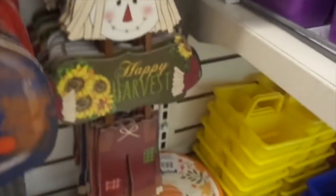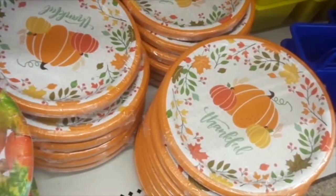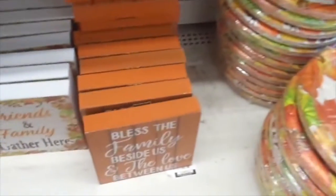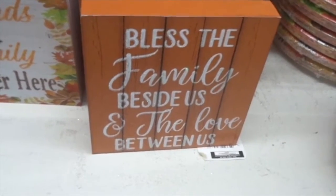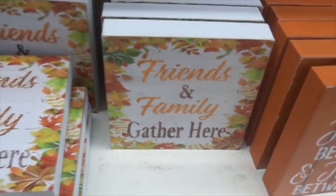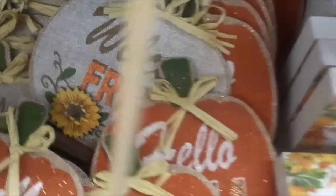Alright, please, I haven't seen this one before. Happy Harvest with the Scarecrow. And then they've got like these fall plates. And I love these cute little signs. It says, bless the family beside us and the love between us. Friends and family gather together. More friends and family gather together. And then they have these, hello fall, welcome friends.